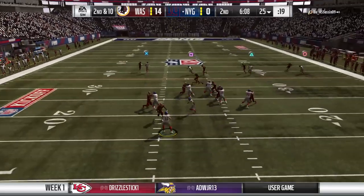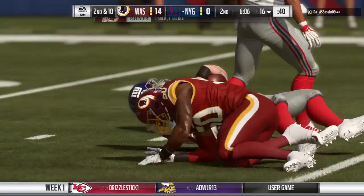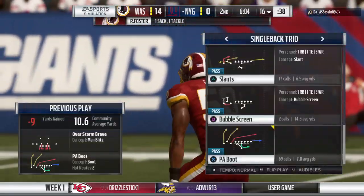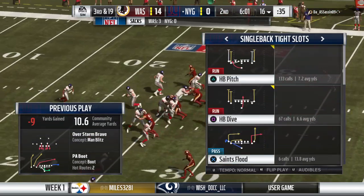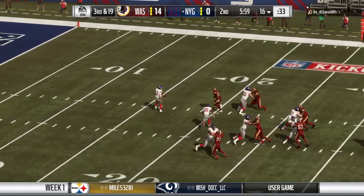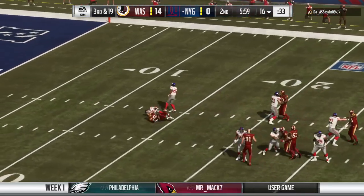They'll fake the handoff. Now Locke under a heavy rush, and down he goes. Reuben Foster not dropping into coverage. He comes on the blitz and takes him down for a loss of 9.